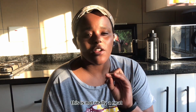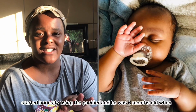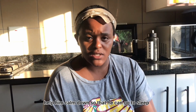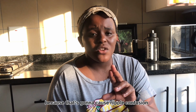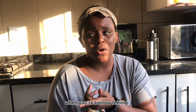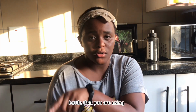This is not really a need, but you're going to need pacifiers. My son only started using the pacifier on his own when he started teething. Before that I would just use it to help him calm down so that he could go to sleep. It is advised that your baby doesn't use a pacifier until 3 months, because that can cause nipple confusion when you are breastfeeding. When you're bottle feeding, I don't think it causes that much, but make sure the pacifier you buy is almost the same as the lid of the bottles you are using.